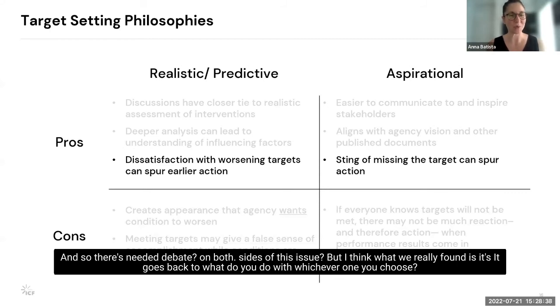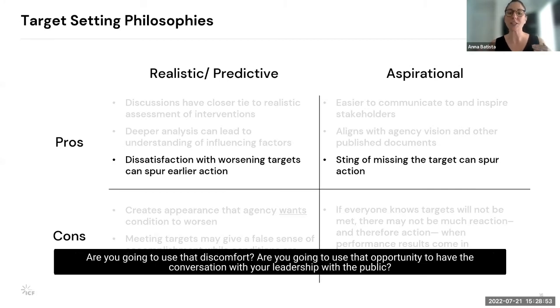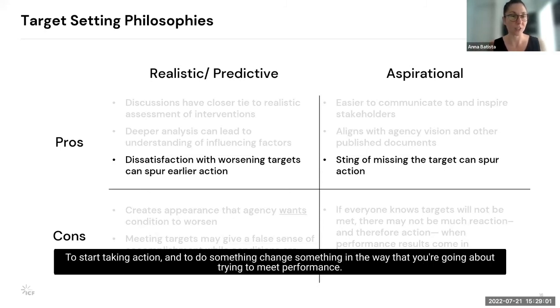But I think what we really found is it goes back to what you do with whichever one you choose. What do you do with the dissatisfaction with either not meeting your target or not being satisfied with your target? Are you going to use that discomfort? Are you going to use that opportunity to have the conversation with your leadership, with the public, to start taking action and to do something, change something in the way that you're going about trying to meet performance?